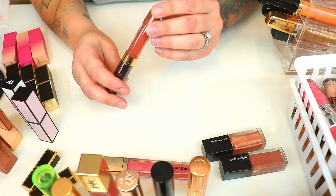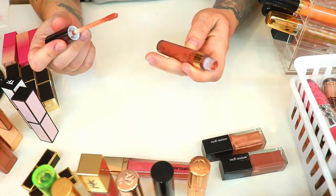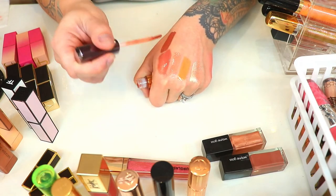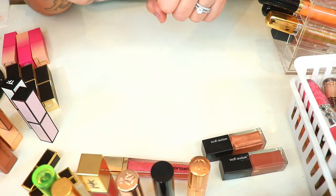Then we have the Nabla. I think these are just like the Nabla liquid lipsticks. This is the shade Adam's Dream. This was so pretty. I don't know why I don't use this more often. That's such a shade for me. I'm going to hang on to this one.